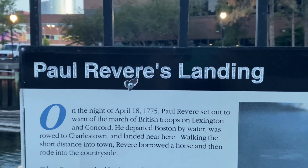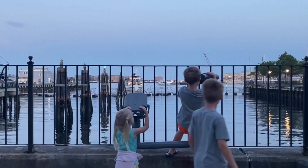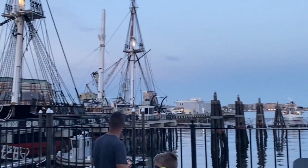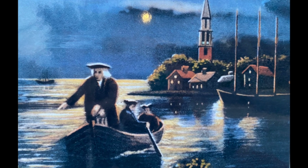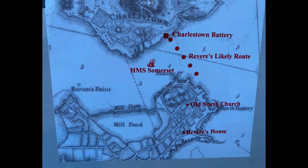From here, you can also see where Paul Revere landed across the Charles River. It took him about 1 hour to cross the river by boat before he could continue his midnight ride on horseback. Then he set out for Lexington and Concord to warn them that the British were coming.